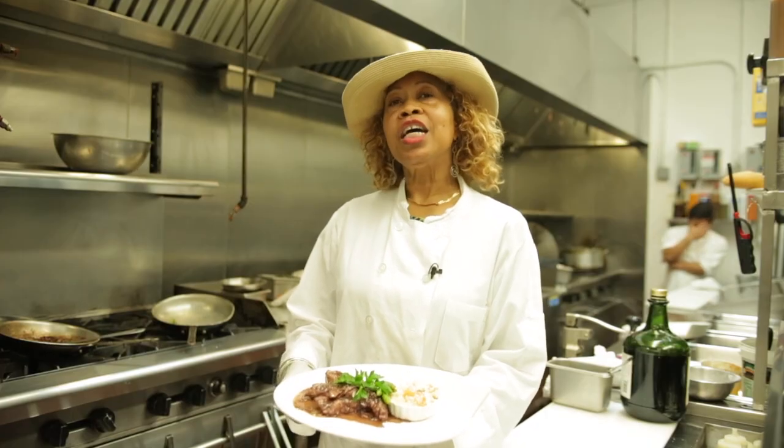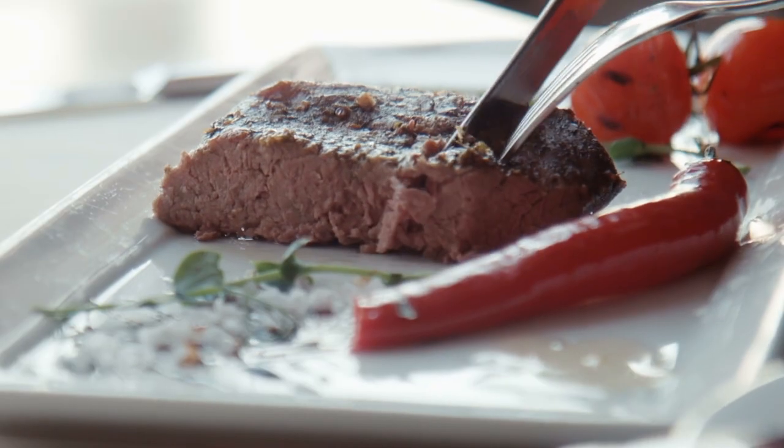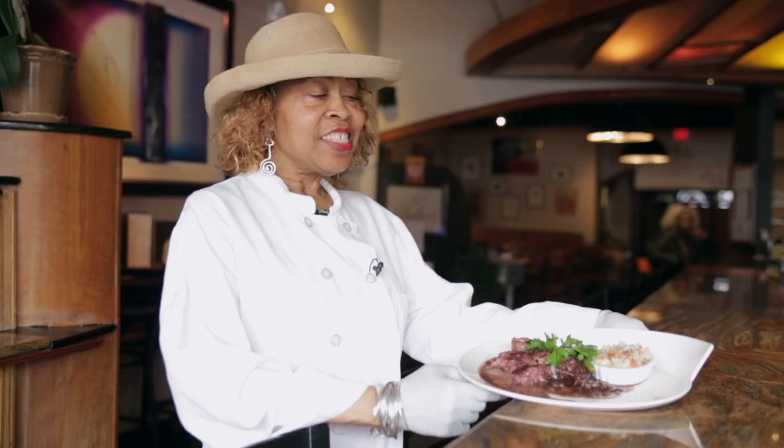It is a great dish to have, especially on a winter night when it's a little chilly. This is our coq au vin. You can come here and try it at 25 Valley Street. And not only do we do coq au vin, but you can also come here and have a lot of dishes from all over the world at 25 Valley Street at Papillon 25.